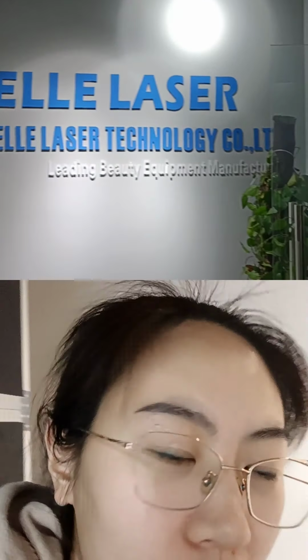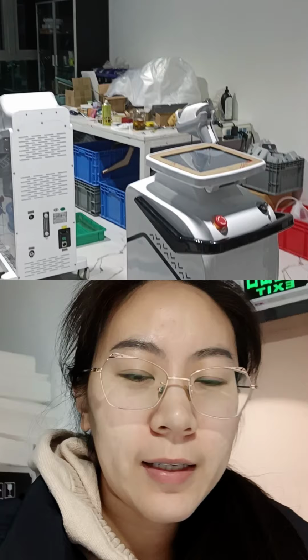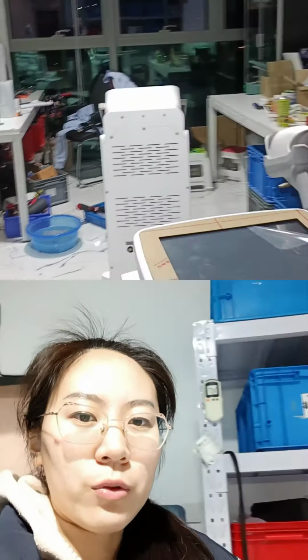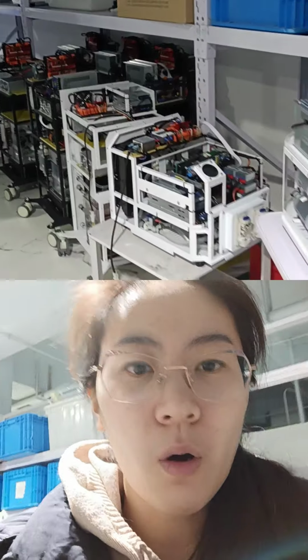Our logo. Now you can see here the lights. We're testing machines now. This is the packing area. These machines will be ready to ship tomorrow. And here are our stock machines.